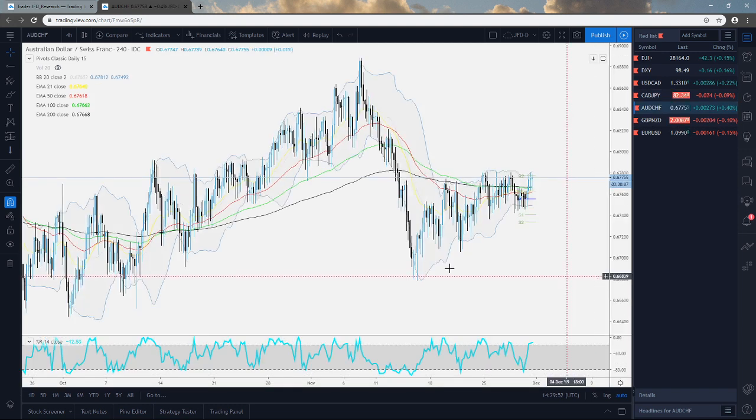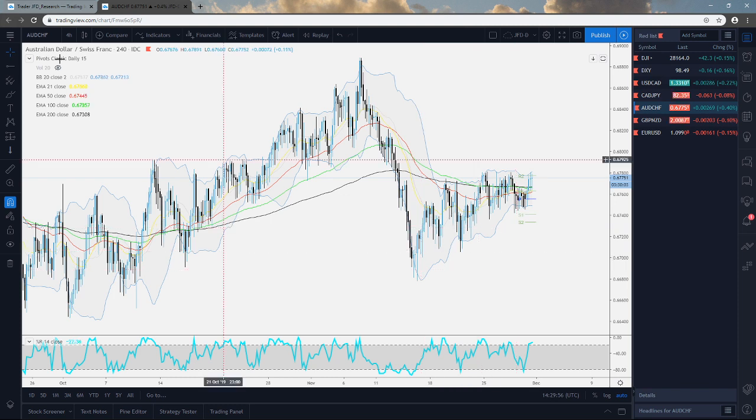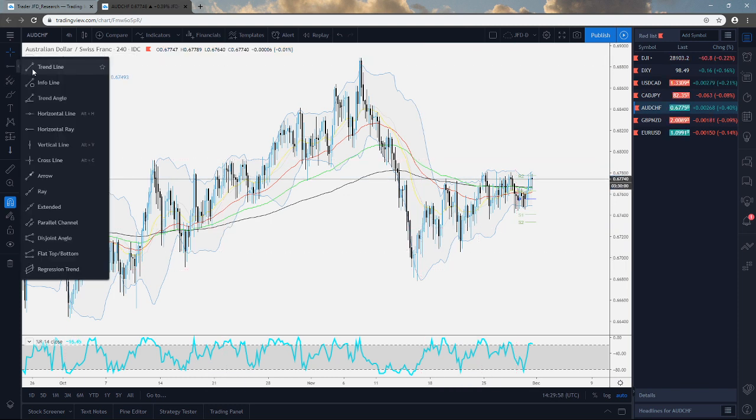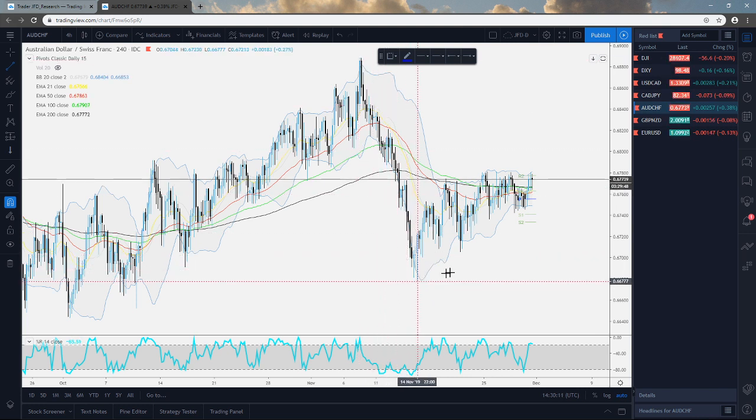A quick mention of AUDCHF. I've removed all the drawings here, just wanted to do it from scratch. So basically, after finding good resistance near the 0.6890 zone, roughly around there, in the beginning of November, the pair drifted lower, all the way down towards the 0.6678 mark, roughly around there, and now it started climbing again.